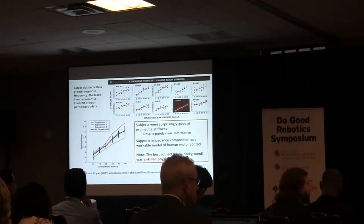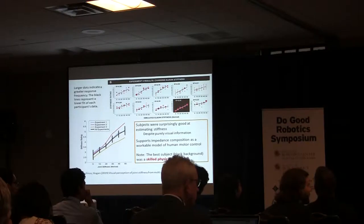And then they said, what do you mean how stiff it is? Well, you know, how stiff it is. What do you mean stiffness? Well, stiffness, we give this little engineering stiffness is responsive. We basically didn't tell them what to look for, and yet they were able to estimate stiffness extremely well.